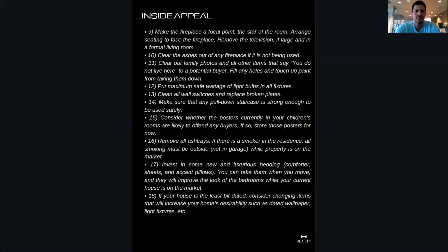Clear out family photos. You want to put maximum safe wattage on all the light bulbs in all the fixtures. You want everything to be smooth. See these lights above? See how they're white? You don't want those yellow halogen lights spotted in everywhere. They create heat. You just want a crisp look throughout the property.